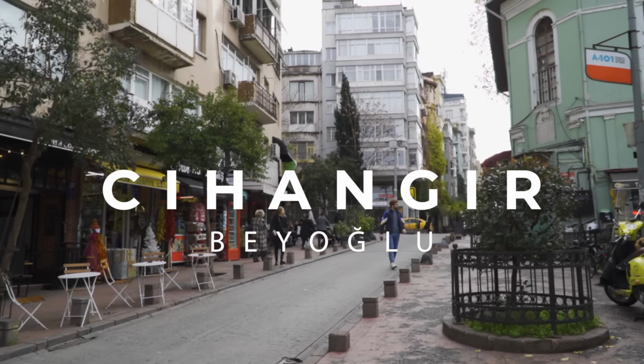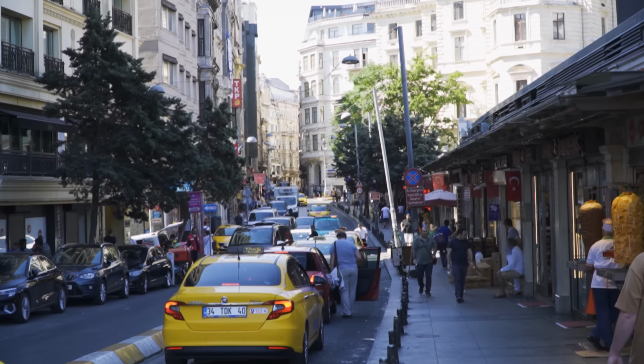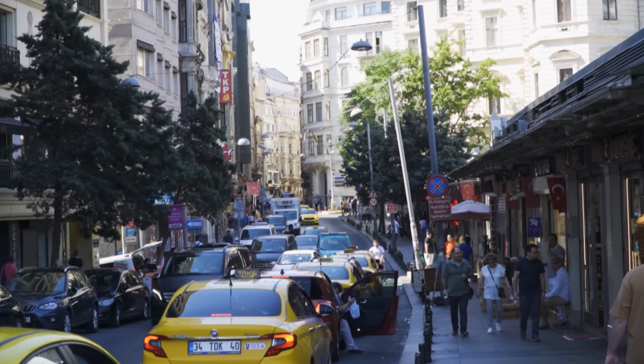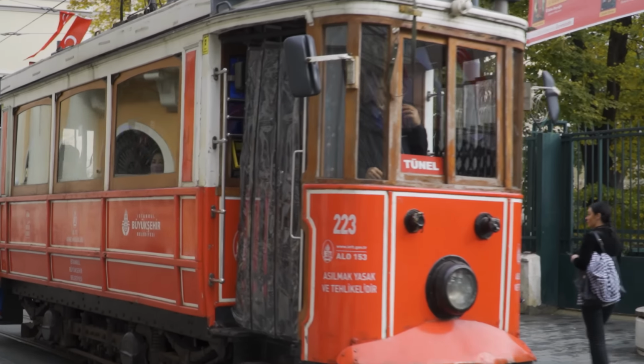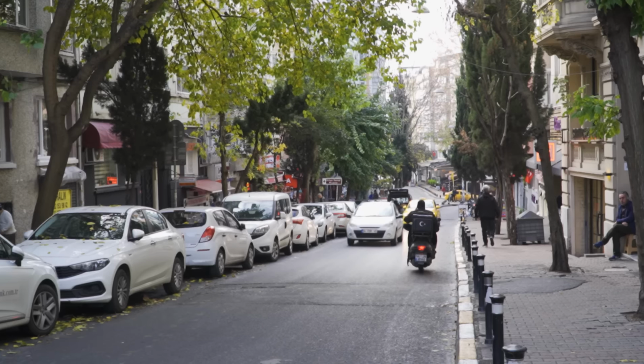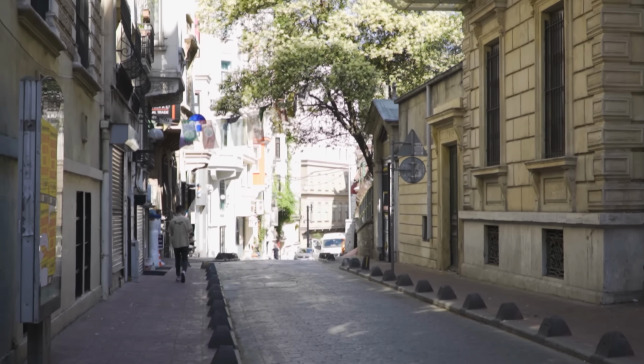The best area in Beyoğlu, especially for Airbnbs, is very close to Taksim Square, but it also maintains its local environment. Here you can still be close to Istiklal Street and Taksim Square in case you also want to experience its nightlife, but you'll be away from all the noise of the bars and nightclubs.